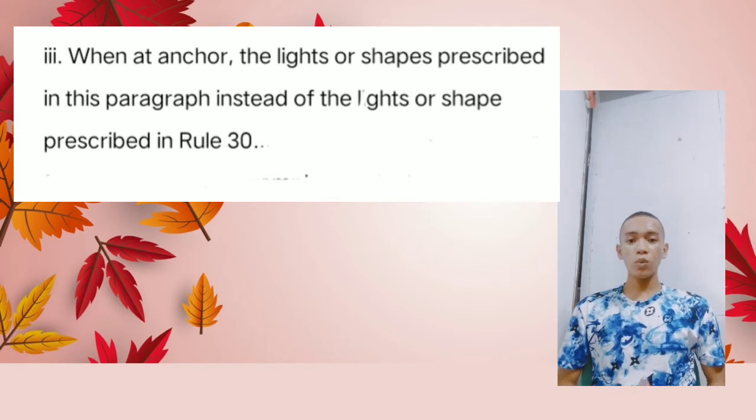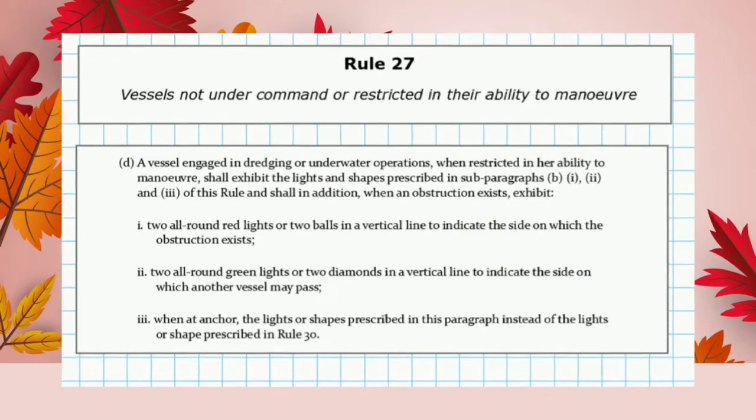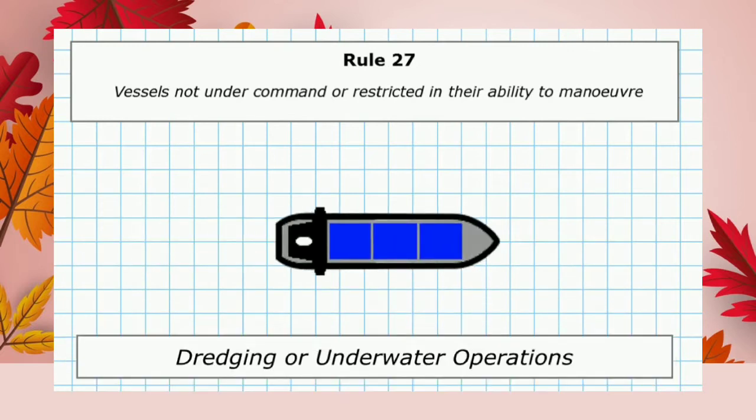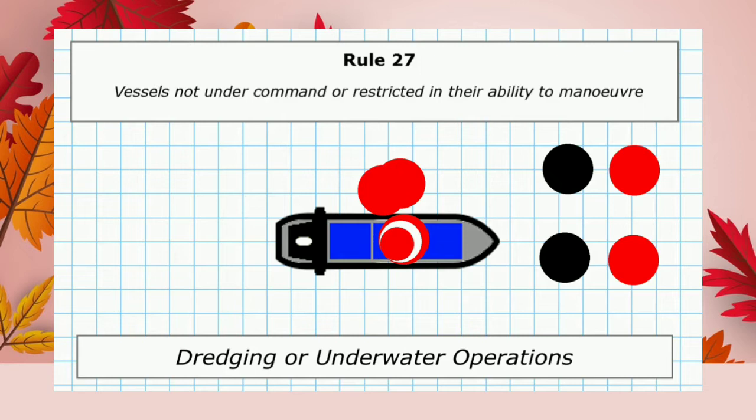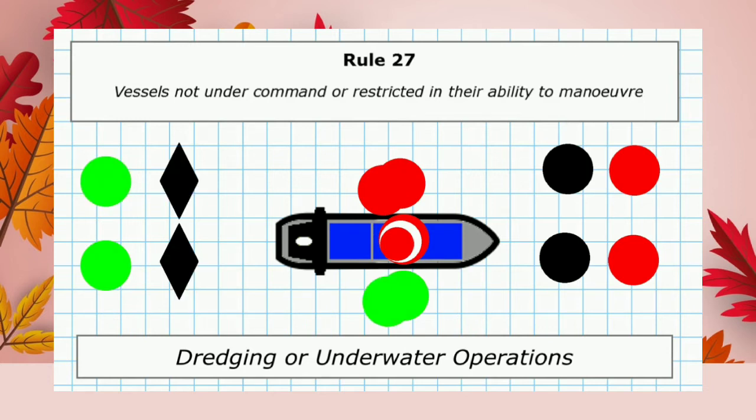So, let's watch this example. Take a look at this vessel now. We're just going to pull it straight in and add on the red, white, red, which we've already talked about. Now, on the side on which the obstruction exists, we're going to need two red lights in a vertical line. And by day, that's going to correspond with two balls in a vertical line. On the other side, the side on which it is safe to pass, you need those two green lights in a vertical line. And that's going to correspond to two diamonds in a vertical line by day.